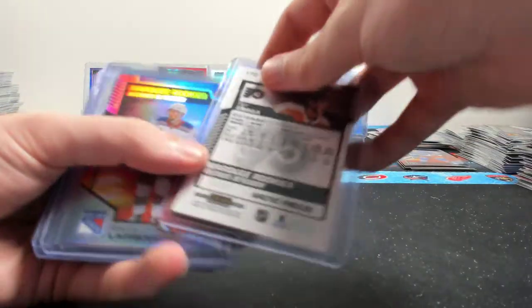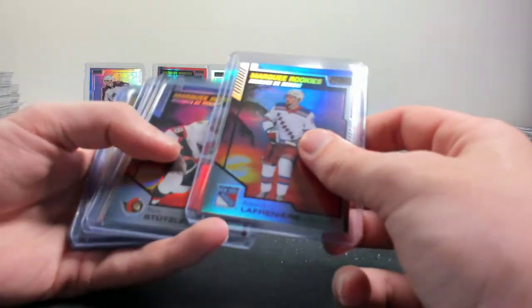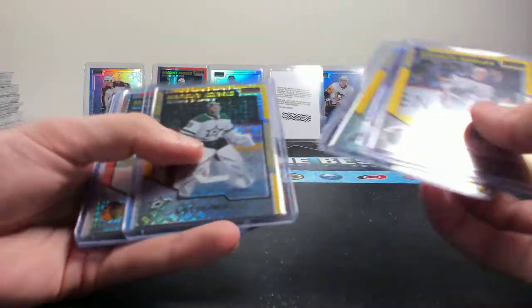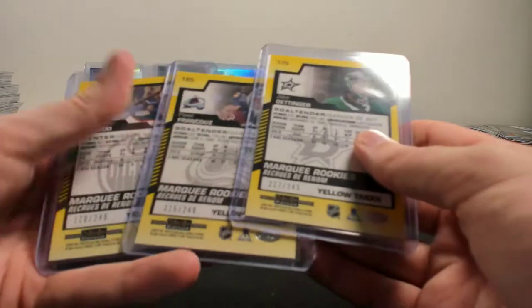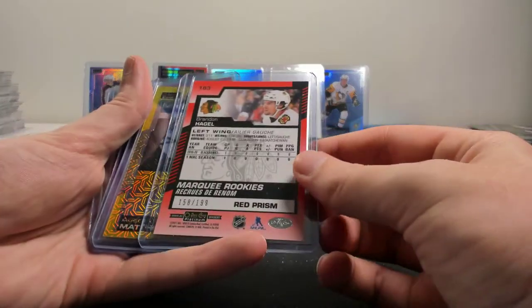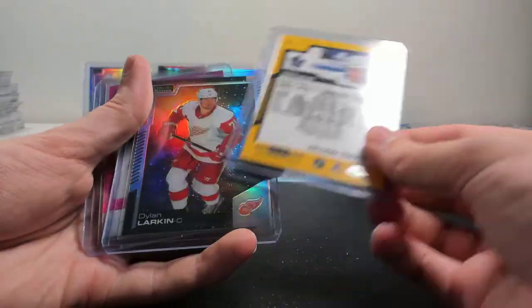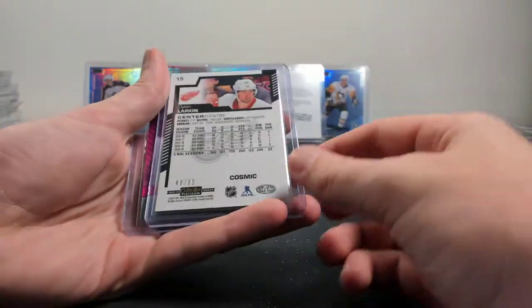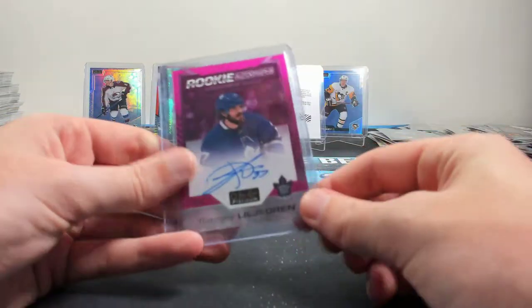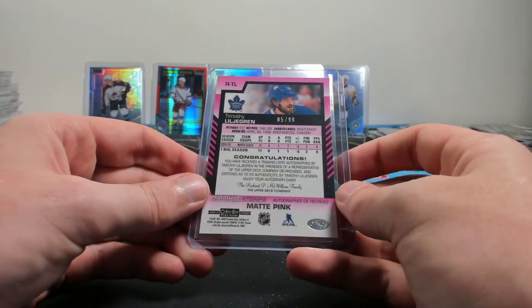Zamula for the Flyers. Again, this one's got the weird line through it, on the Arctic Freeze. Some other big name rookies and cool parallels. We got Laf and Stutzel on the Sunsets. We got McLeod, Francouz, and Unders on the Yellow Tracks at 249. Pretty solid trio there. Hagel on the Red Prism to 199. Matthews on the Yellow Tracks at 249. Good vet base of Larkin to 65. And then probably our best live auto is the Liljegren Matt Pink to 99.